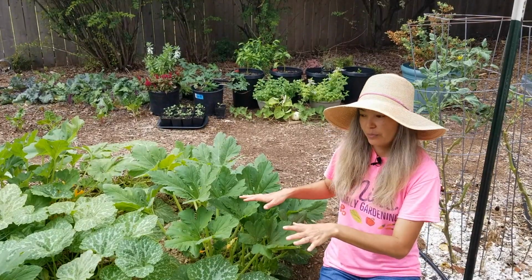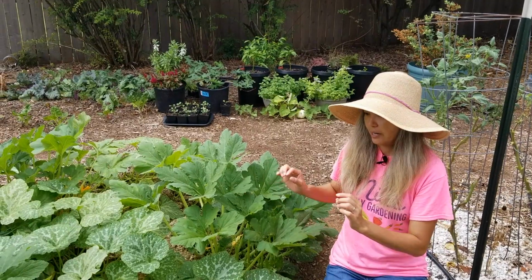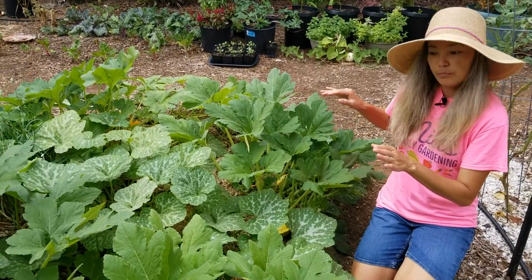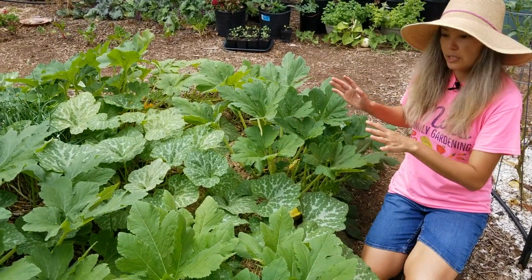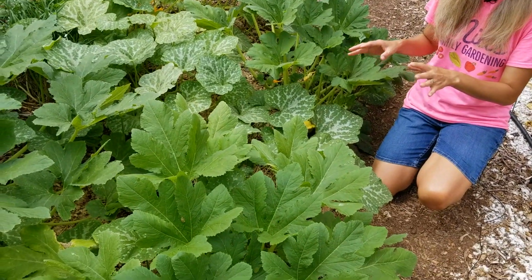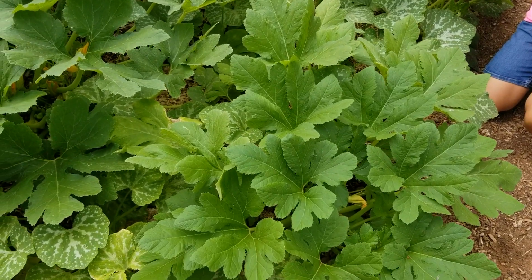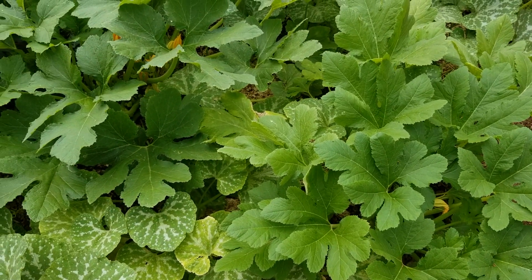In this in-ground bed we have a squash and pumpkin patch. We have about 4 Pattypan squash and 3 Seminole pumpkins. I decided to try Seminole pumpkins because I read that they're not as vulnerable to squash vine borers, and they seem to be doing okay.